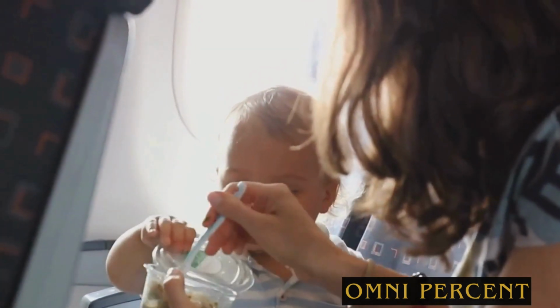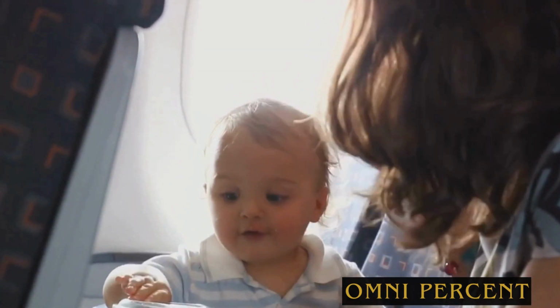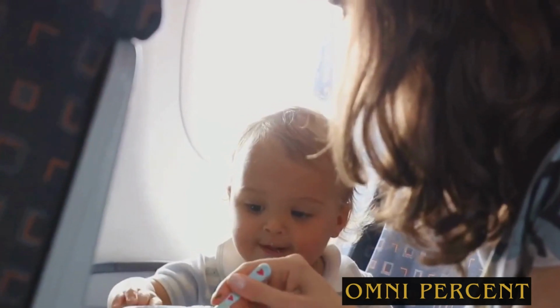Fourth, bring your own snacks. Airplane food is notoriously bland and airport food is notoriously expensive. Pack some healthy and satisfying snacks and you'll never have to suffer through a subpar meal again.